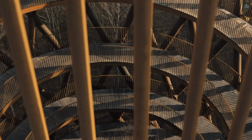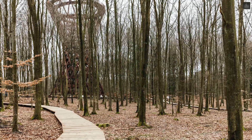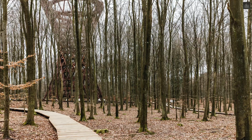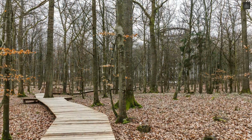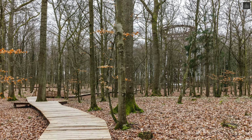As visitors ascend, they experience shifting perspectives of the forest canopy, culminating in a 360-degree panoramic view from the top platform, which sits 140 meters above sea level. On clear days, the view extends up to 50 kilometers, offering glimpses of Copenhagen and Malmö.